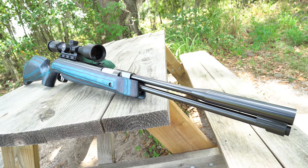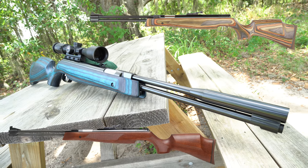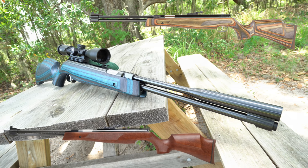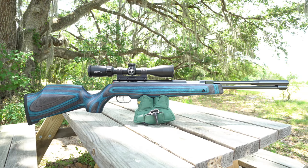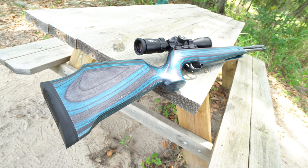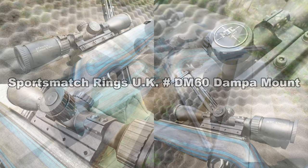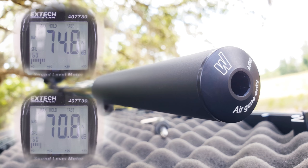The Weihrauch HW97K is made in Germany and is the latest revision of the 1980s introduced HW77. The main difference between the two models today are the open sights, muzzle brake, and stock. The 97K is available in .177, .20, .22, and .25, and it can be had in any of six different stock and metal combinations. The blue laminate you see here weighs in at 8.2 pounds by itself, and 10.7 pounds to include an MTC scope and hefty Sports Match mount. It measures 40 inches long and 47.5 inches with the optional Weihrauch baffled moderator.